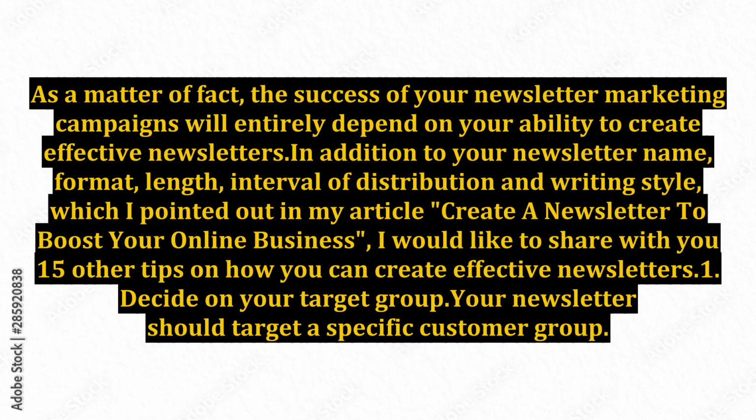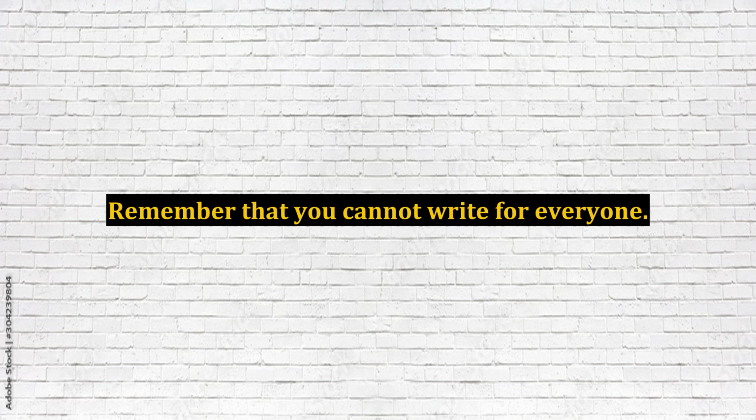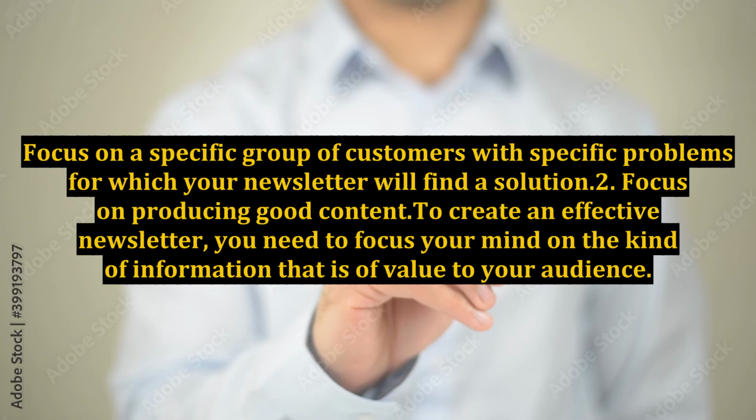Point 1. Decide on your target group. Your newsletter should target a specific customer group. Remember that you cannot write for everyone. Focus on a specific group of customers with specific problems for which your newsletter will find a solution.